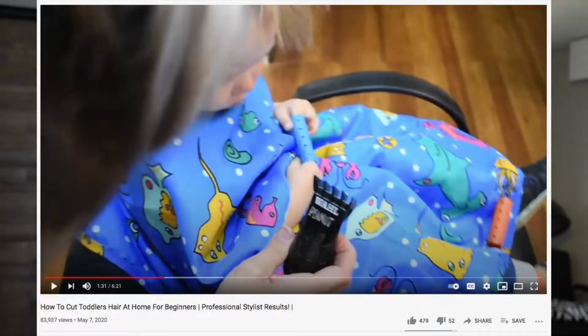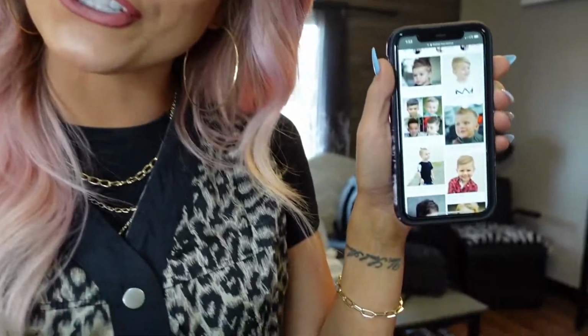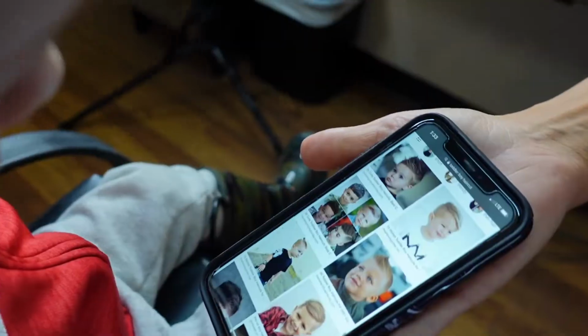Okay, so you guys liked the toddler haircut video so much that we thought we would do another one. He said he's been wanting a mohawk, but now he might be changing his mind. So we are looking up pictures and he's gonna show me what he wants.